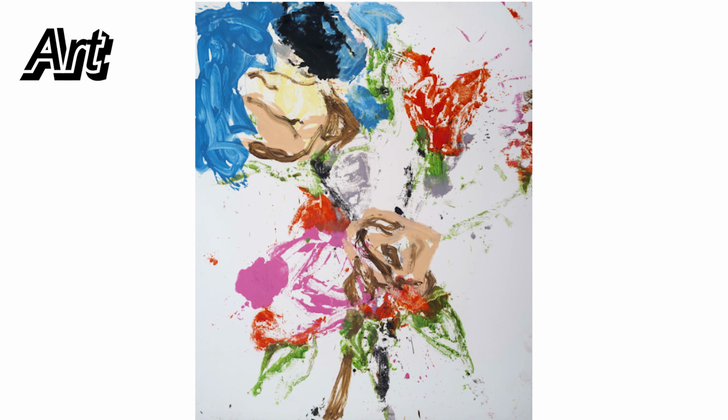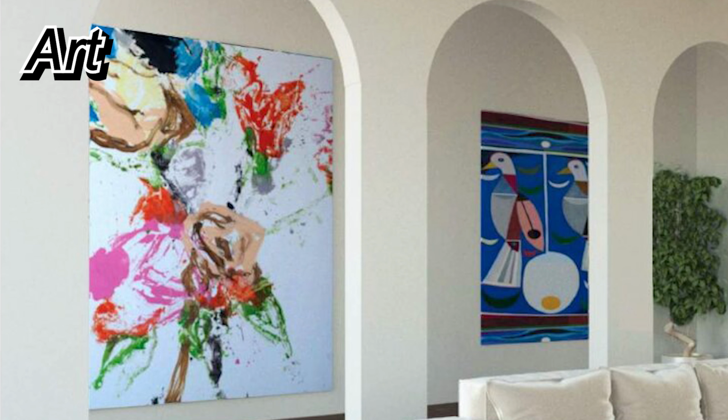And again, for me, it was a matter of bringing nature indoors and the feminine symbolism of flowers, yet painted by a man, which creates that balance between the masculine and the feminine.